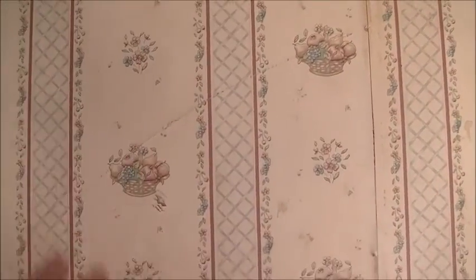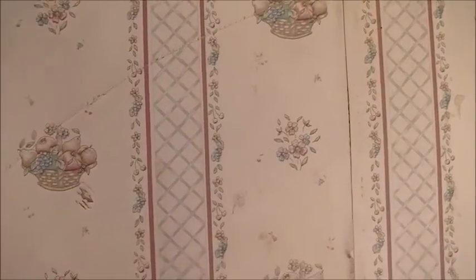So now we'll go down the stairs. Now the entrance to this basement is low. It's too low. However, above here is a closet in the bedroom. So you would be able to bring this up to the normal height without too much of a problem.